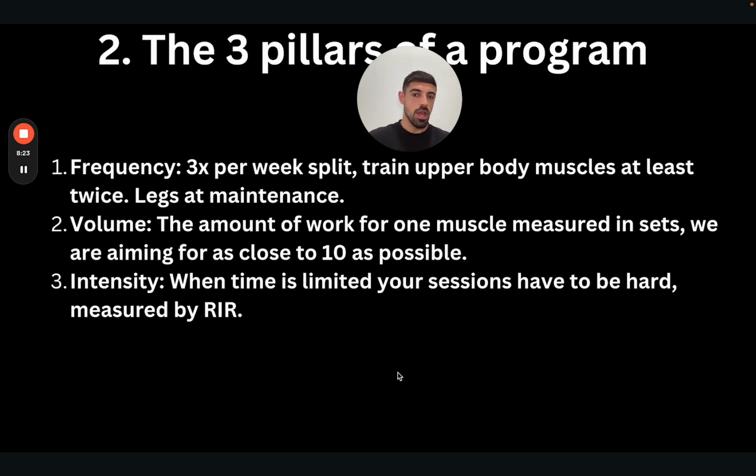Now, intensity. When time is limited, your sessions have to be hard. So for everyone watching this video that's going to train 2 to 3 times a week, your intensity has to be up there. Your intensity has to be as hard as you possibly can, and you will measure this by RIR, reps in reserve. This is how many reps you could do if I was stood over you going, go again, and you go again, and go again, and we keep going until you've literally failed and you couldn't lift any more.